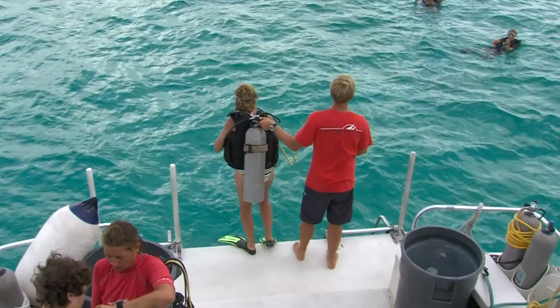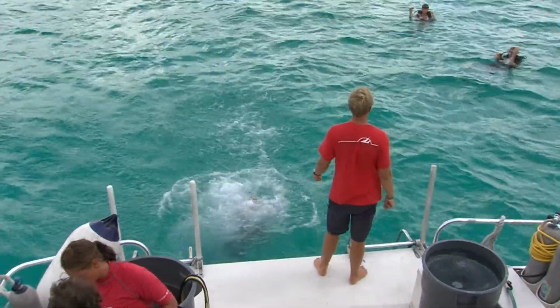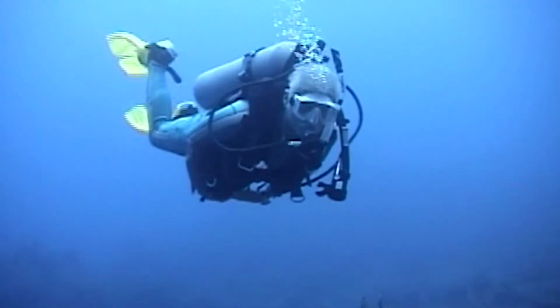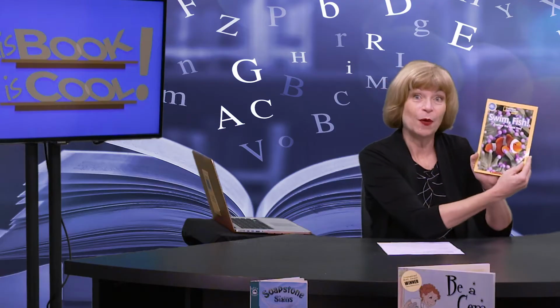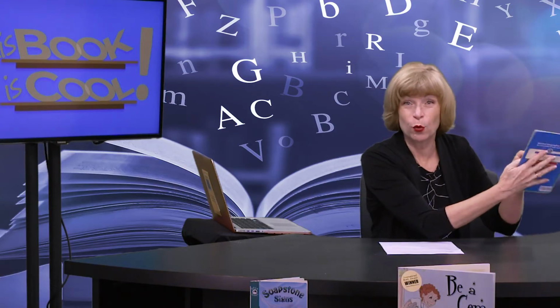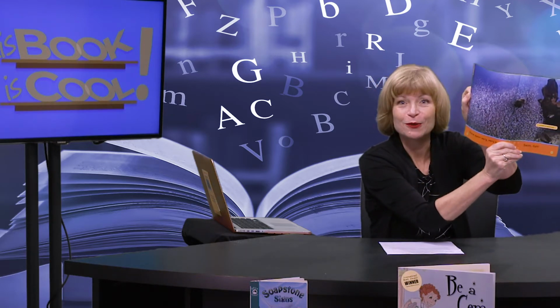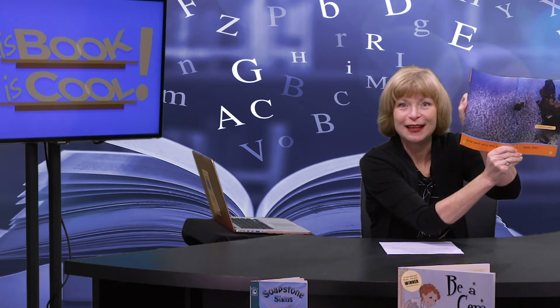I enjoyed exploring this book and hearing about the explorations that Beth Mueller has taken. It must be fascinating to be a scuba diver, to be able to swim underwater and see all the creatures that live under the sea. Now, this book has amazing photographs. Look at that, all of those little fish. But it also has some wonderful words for our word bank.